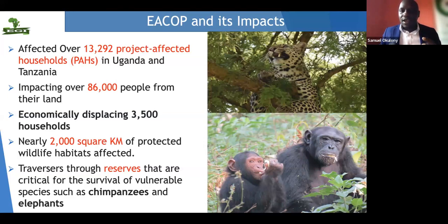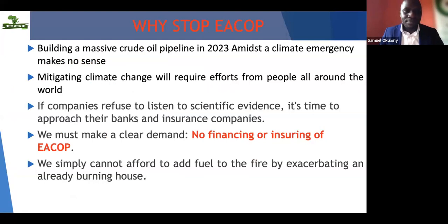But also, as conservationists, we know that about 200 square kilometers of protected wildlife habitat will be impacted, and this impacts the critical biodiversity, especially of the chimpanzees and elephants. And we need to be contributing, and these are the sectors that contribute a lot of income to our countries, especially through tourism. In 2023, we shouldn't be building a massive pipeline that will be traversing and adding into the climate emergency. It doesn't make any sense.